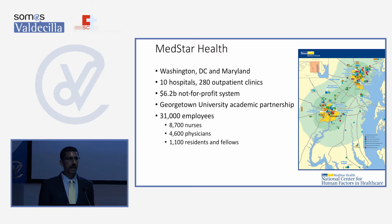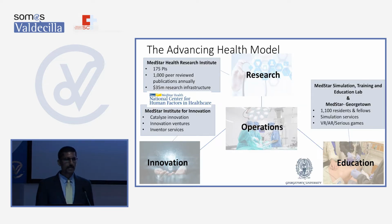So this environment here is our clinical environment. This is where we do all of our research, all of our primary work. And the MedStar model looks something like this, which is we have a very big focus on research, with the MedStar Health Research Institute, a big focus on innovation, and also on simulation and training. It's very similar to what we have here at Valdecilla.